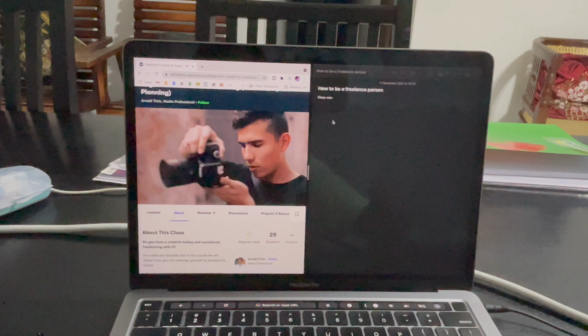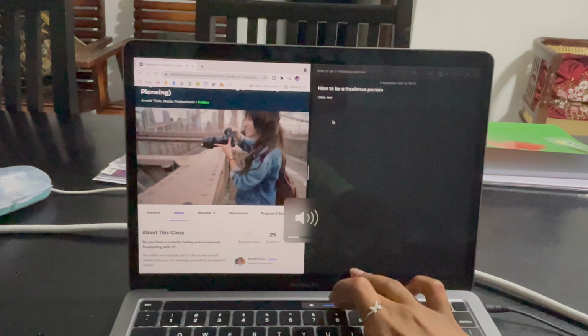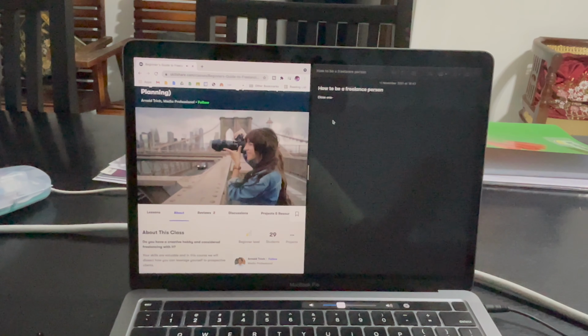Another way you can use your MacBook is if you are a student. I wrote all my assignments on this laptop. It's amazing for assignments because you can do split screen. The way I use my laptop when I'm doing assignments is I do split screen. Split screen allows you to have your class on one side and your notes on another side.